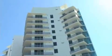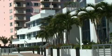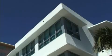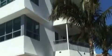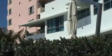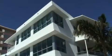The historic structure is a low-rise apartment building by Igor Polovitsky, an architect active in the 30s, 40s, and 50s, and best known for bringing a touch of the tropical to his modernist home designs, and for designing the Havana Riviera Hotel for Meyer Lansky, after Philip Johnson left the project.